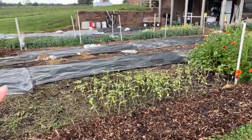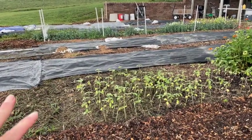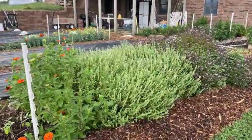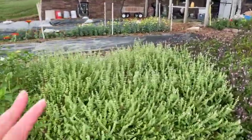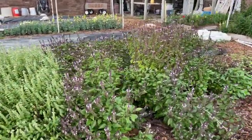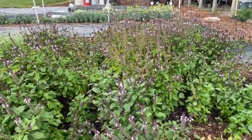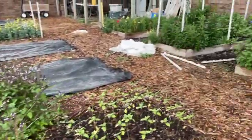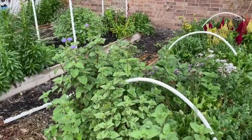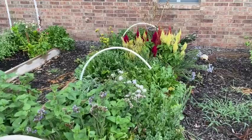So this was my last succession of sunflowers. I just got those out over the weekend. And then lemon basil. It just didn't do well for me. I mean, it looks nice. It just was too short. Cinnamon basil, that's good old reliable cinnamon basil. You can always count on cinnamon basil. Ageratum is another one that always does well. Statice, I harvested a little bit of the statice.